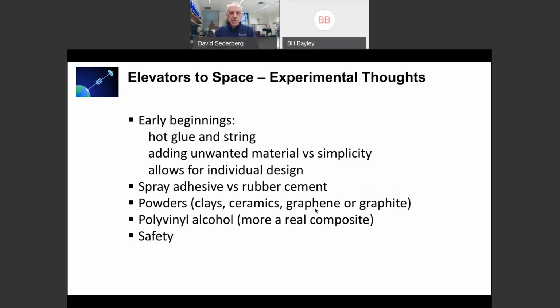Anyway, there was a time in between where we started with the hot glue and where we ended up now, where I think we really hit the jackpot on modeling a composite material using a nanoscale material. In the true sense of the word, I wanted to create a composite that had a true nanoscale component. So I'm skipping down to the next to the last bullet, polyvinyl alcohol. We would call it PVA for short.